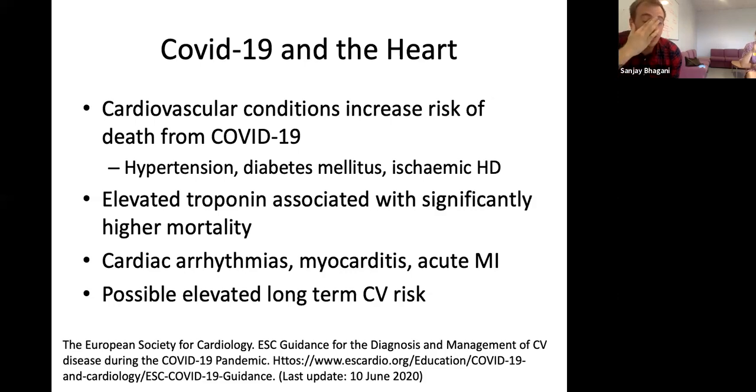Some of the issues that have been seen in COVID patients include cardiac arrhythmias, myocarditis, and acute MIs, even in the context of normal coronary vessels. And there's also some concern over long-term cardiovascular risk being increased as a result of having COVID. Okay, thank you very much.